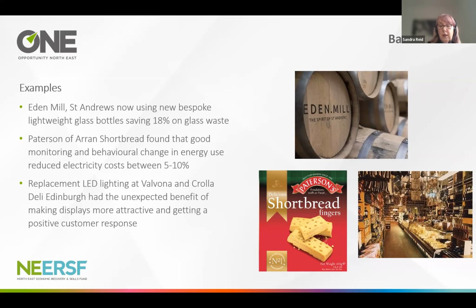Valvona and Crolla in Edinburgh, a traditional Italian deli, is a beautiful shop with wonderful counters with arrays of meat, cheese, antipasti. The business moved to LED lighting after some work on the shop. They obviously made savings in their electrical costs, but what they also found was that customer reactions were really positive because the displays were really enhanced by the LED lighting. So it's really interesting to see that expected benefits of cost saving can also be supplemented with unexpected advantages.